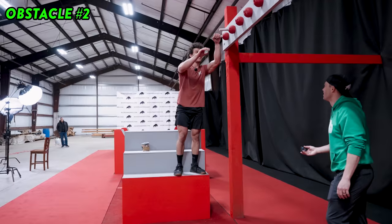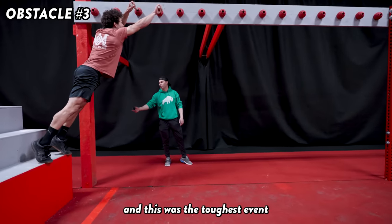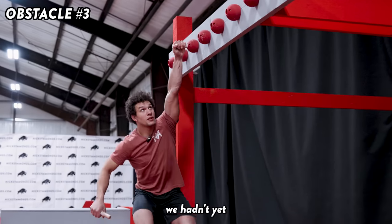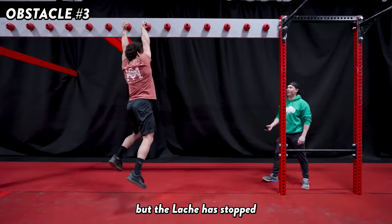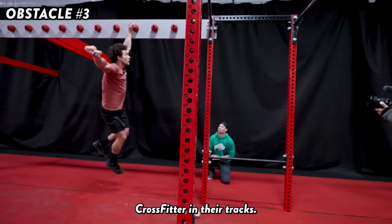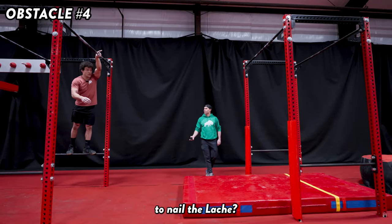That was huge. All right, he's through the vertical jump onto the pegboard, and this was the toughest event for the CrossFitters last week. But of course, we hadn't yet learned about the monkey bar technique. He is gonna make it through this pegboard, but the Lachey has stopped every single CrossFitter in their tracks. Can Jace be the first CrossFitter to nail the Lachey?